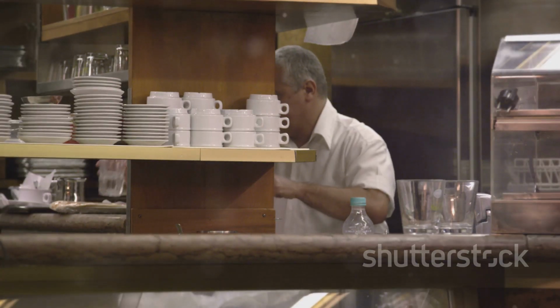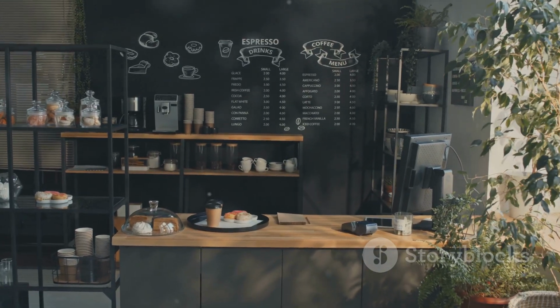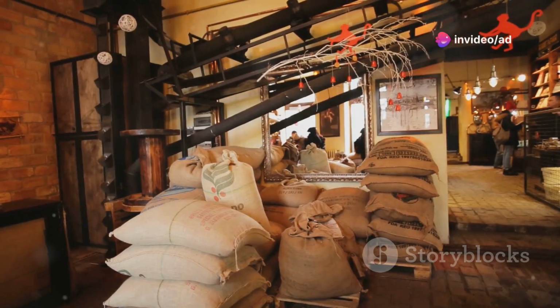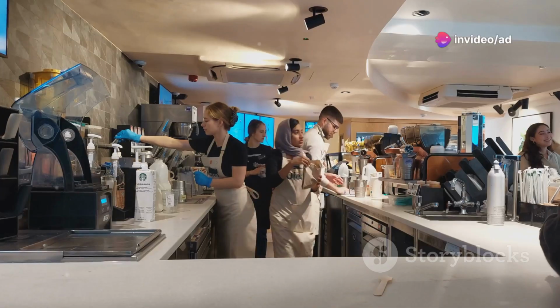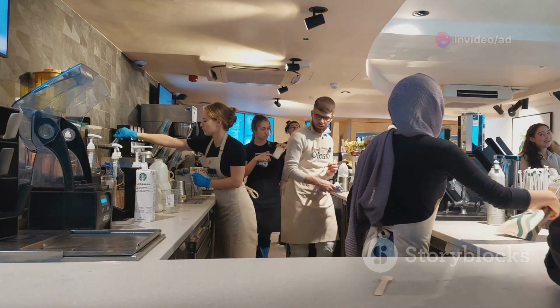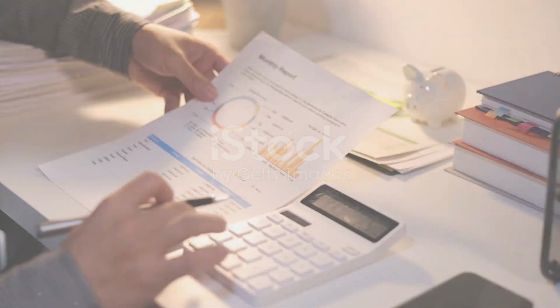For example, imagine a popular coffee chain. Their business model revolves around selling coffee and snacks. Their competitive advantage could be premium quality beans in a unique atmosphere. They might be the dominant player in the coffee industry. Understanding these aspects provides a solid foundation.